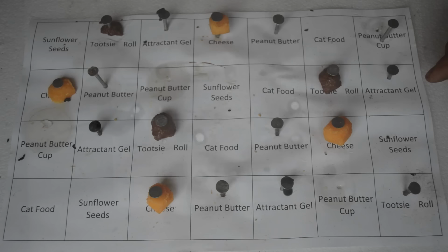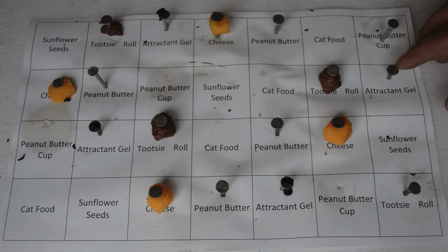Here's the results after just one night out in the barn with wild mice. Pretty much any of the loose food, the bait that wasn't pinned down, is gone. That's pretty common. Mice will find a food source and carry it back and cache it for later. So all that cat food, all the sunflower seeds, all the peanut butter cups were taken away. All the peanut butter's licked clean, and even the attractant gel in this one. So that works as well.